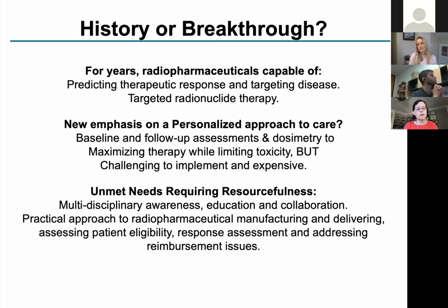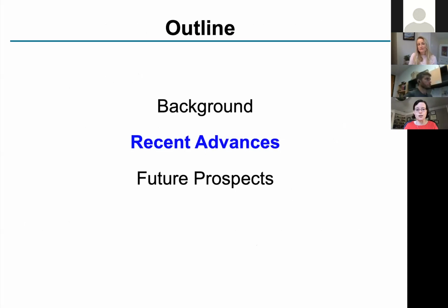So there are several unmet clinical needs that require our resourcefulness. These include multidisciplinary awareness of what's out there, what can be used, and for what purpose, education and collaboration, as well as a practical approach to radiopharmaceutical manufacturing and delivery, assessing patient eligibility, as well as response to therapy, and of course, as always, addressing reimbursement issues.